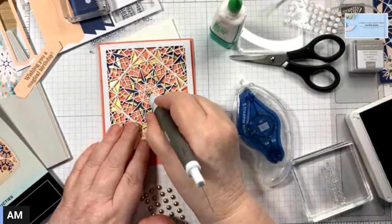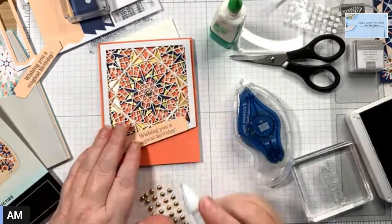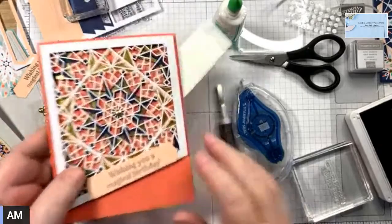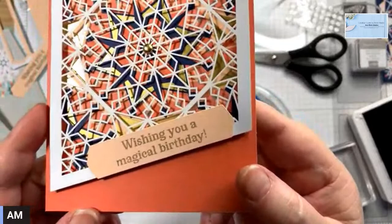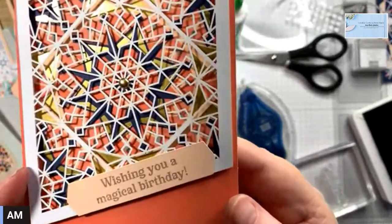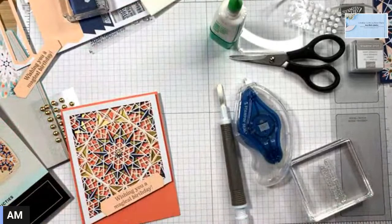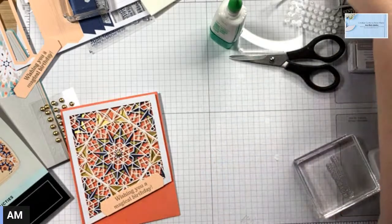One in the middle. Okay, oops. Oh, the aim's not too bad. It will do. I'll just cover up my ink because, get this stuff all out of the way.